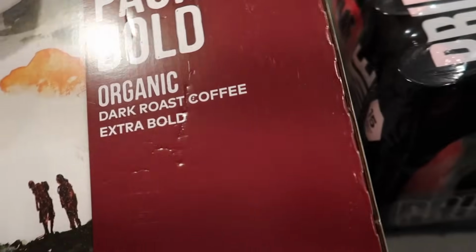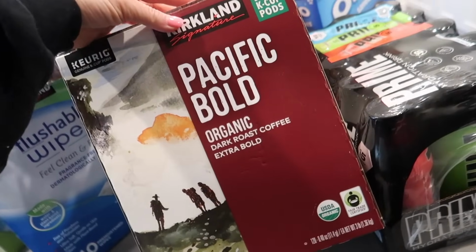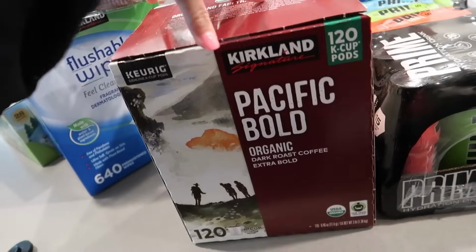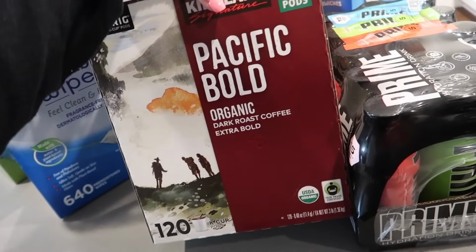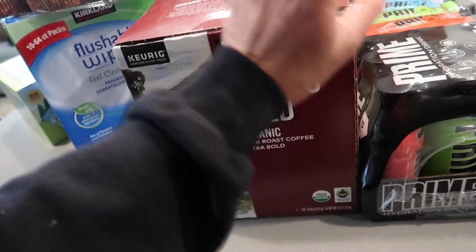Okay, these are for the Keurig, and hopefully coffee doesn't go bad super quickly, because I never make coffee at home, but I have a Keurig, and we basically just use it when we have family in town, and my dad and my stepmom are coming to town this weekend, so I needed to get some coffee pods for the Keurig. So I got this Pacific Bold Organic Dark Roast.